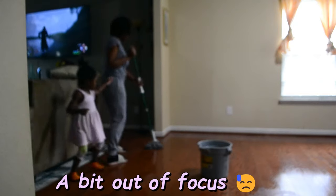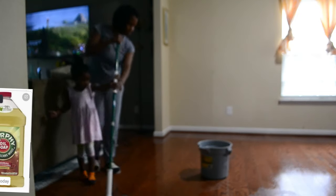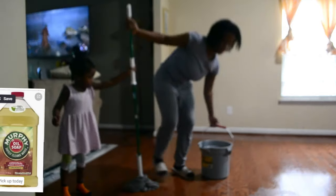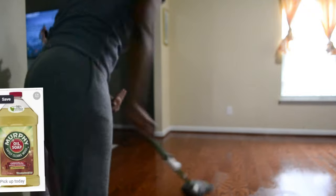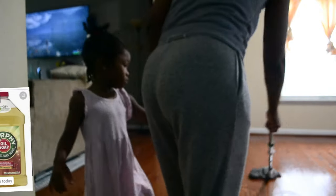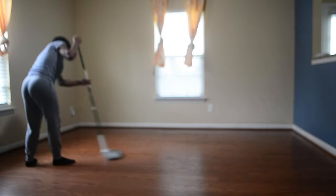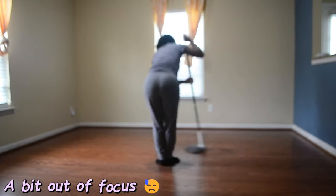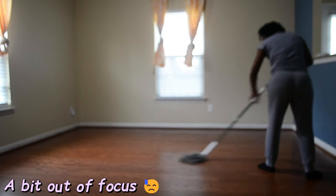So this clip is a bit blurry, but this is my final attempt to go over my floor with the Murphy wood floor oil soap in order to clean it and give it that shine and that nice brand new wood effect that a wood floor usually has. So I was like, I'm going to go over it this last time with that, and that will be my final cleaning step for this dining room area.